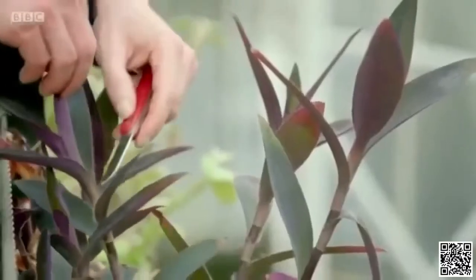So the way to take the cutting is to look for some good active growth, so it might be long trailing growth or it might be growth up at the top here. And then count down the nodes where the leaves break out. So 1, 2, 3, 4, and we're going to make a cut just at the bottom there.